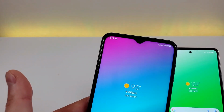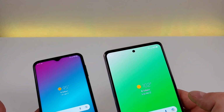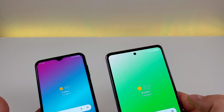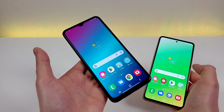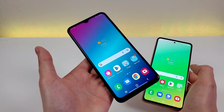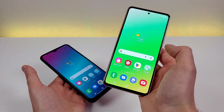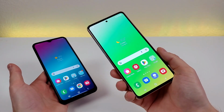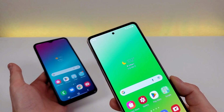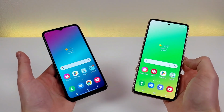So with both phones, we do have front-facing cameras. However, with the A23 5G, it's 8 megapixels compared to 32 megapixels for the front-facing camera with the A53 5G. We also have different storage configurations as well. In the US at least, the A23 5G is offered with 64 gigabytes, whereas we have 128 gigabytes with the A53 5G. So I definitely do appreciate that with the A53 5G, we are getting double the amount of internal storage, but it is also nice that both phones do offer microSD card expansion.